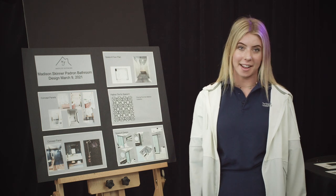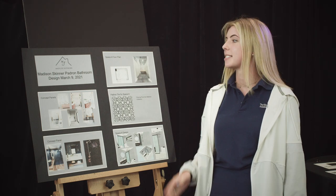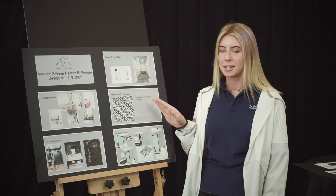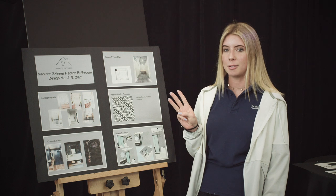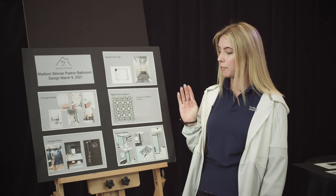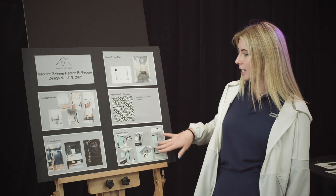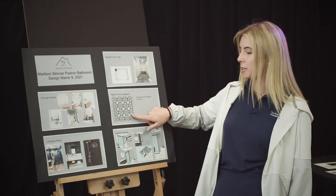I am a senior this year, and I've attended the King's Academy for 2 years. So our first assignment was the Padron bathroom tiles. We picked 3 bathrooms, 3 different sizes. One was a full bath, which is my space A right here. I implemented this tile from the Waterloo collection.